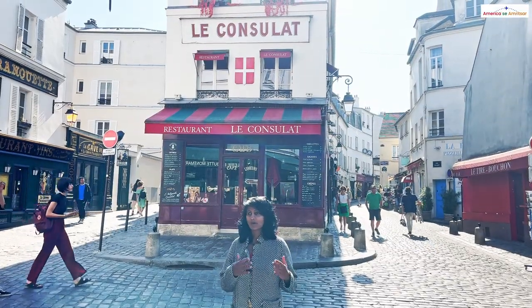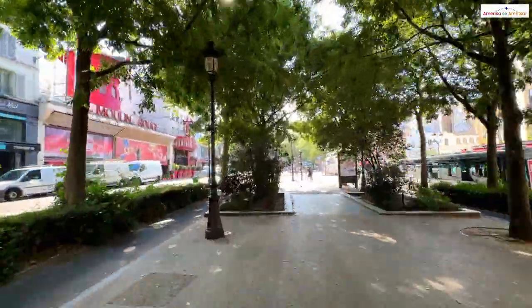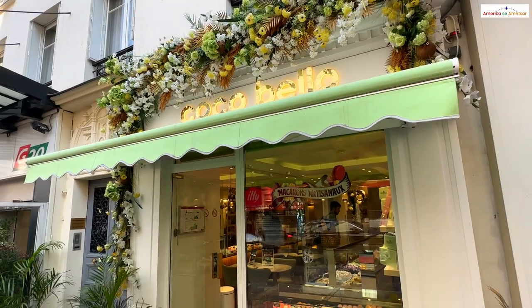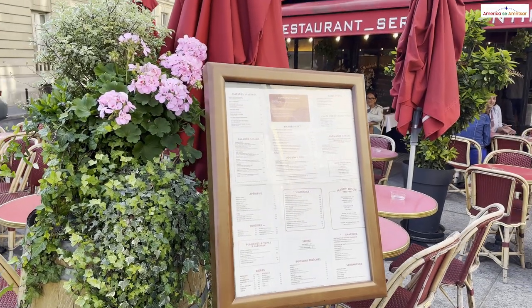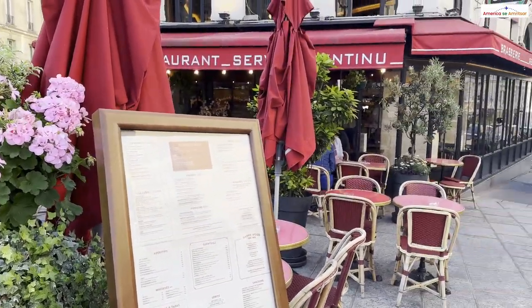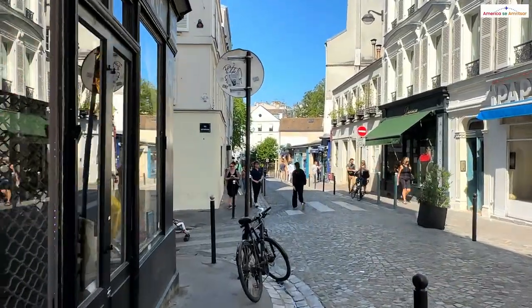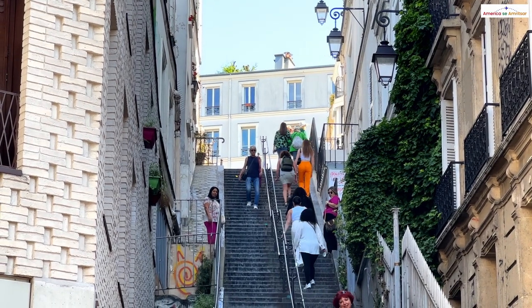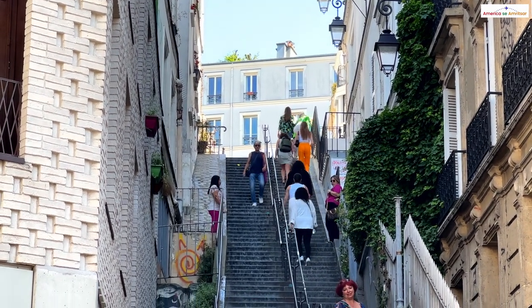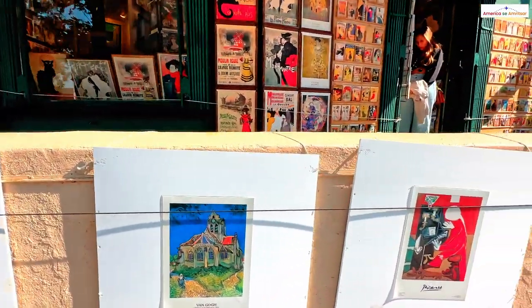Guys, today we have come out on a morning walk to this place called Montmartre, a beautiful bohemian hilltop village in Paris with nice cobbled stone streets and many cafes and souvenir shops. Artists like Van Gogh and Picasso were attracted to this area centuries ago, and you can still see a lot of art influence on the streets here. There are many walking tours that bring you over here, but you can do it yourself at your own pace as well. Set aside half a day to see Montmartre.